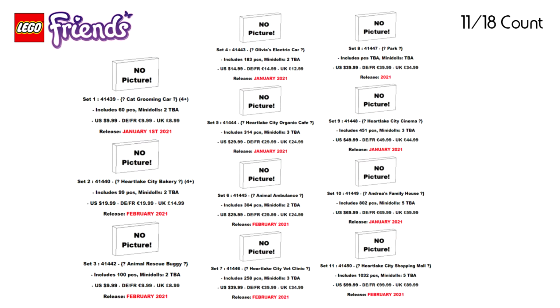Moving right along to the LEGO Friends theme, we have quite a lot to talk about right here. There's a lot of very interesting sets for this theme as well. We have set number 41439, Cat Grooming Car. That is going to be a 4+ set with 60 pieces, 2 mini dolls for $10 in January. We have set number 41440, Heart Lake City Bakery. That's another 4+ set with 99 pieces, 2 minifigures for $20 in February.